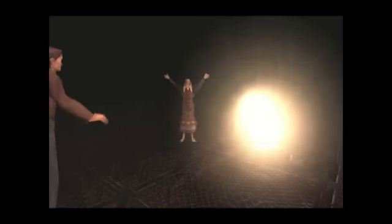Quick note, the God we're talking about is not the Christian God or any of the other gods. It's their God, which they believe is the one and only God. And their god is the goddess of the sun.